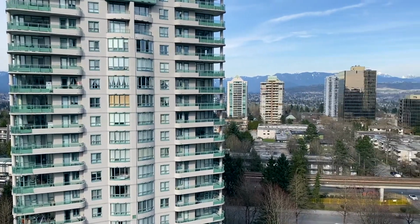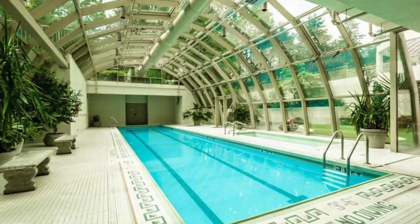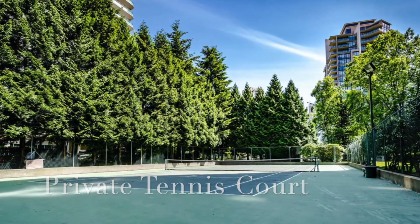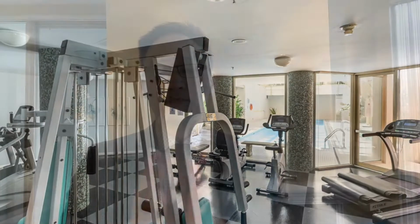Also unique to this building is its own indoor swimming pool, its own private tennis court, and its own private gym. This building also has 2 guest suites.